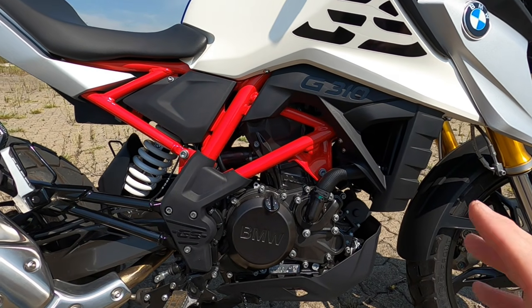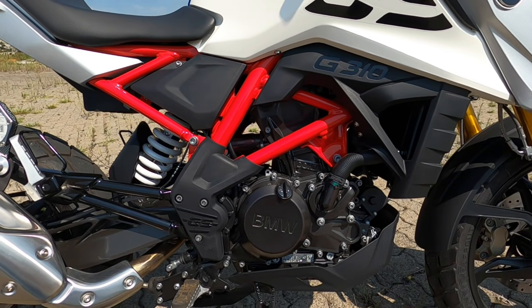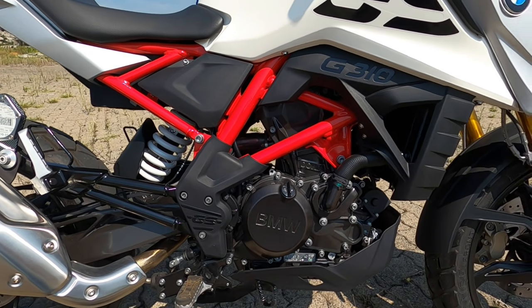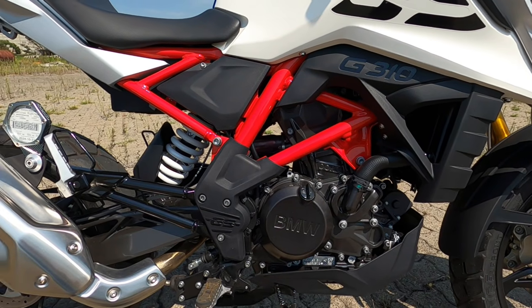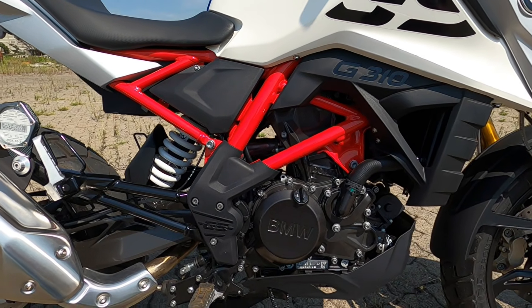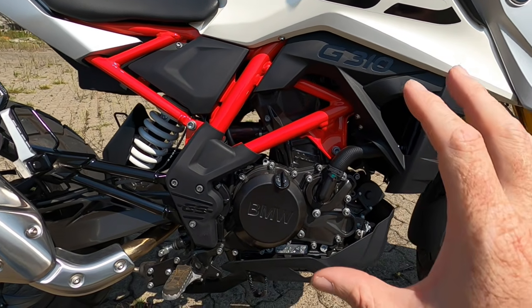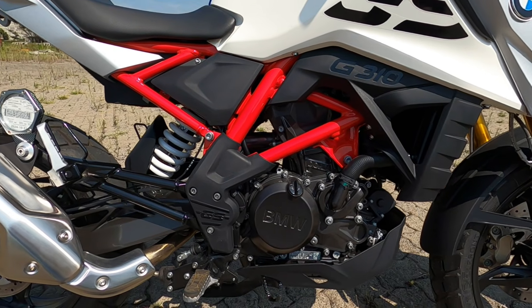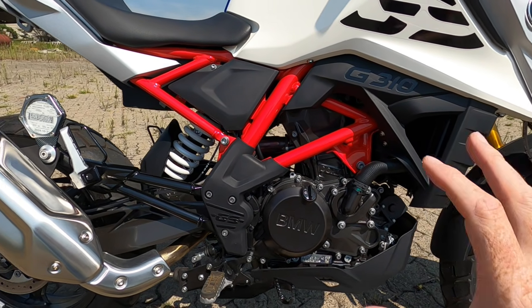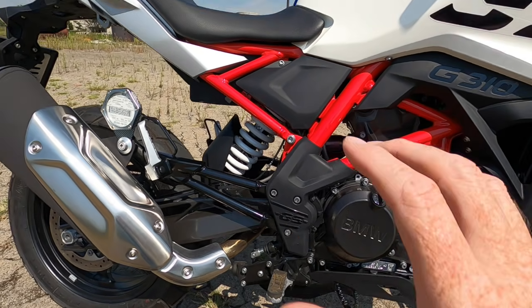It is a 4-stroke single-cylinder liquid-cooled 313cc, 4 valves per cylinder, double overhead cam, wet sump. Now 34 horsepower, which is 25 kilowatts at 9,250 RPM, and a really good 28 Newton meters at 7,500 RPM. Torque on this is really good because that's where you'll be riding this motorcycle. Otherwise you'll be high up screaming in the revs. Clutch, multi-disc oil bath anti-hopping clutch. Final drive is a chain, not a shaft drive on this, and a 6-speed gearbox.